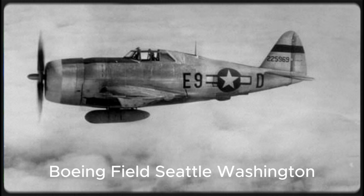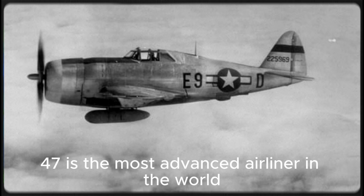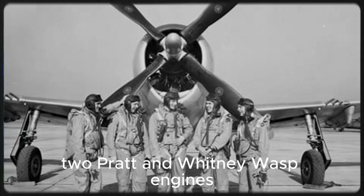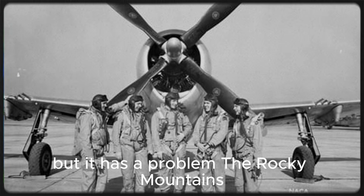Boeing Field, Seattle, Washington. The Boeing Model 247 is the most advanced airliner in the world. All-metal construction. Retractable landing gear. 2 Pratt & Whitney Wasp engines producing 550 horsepower each. But it has a problem.